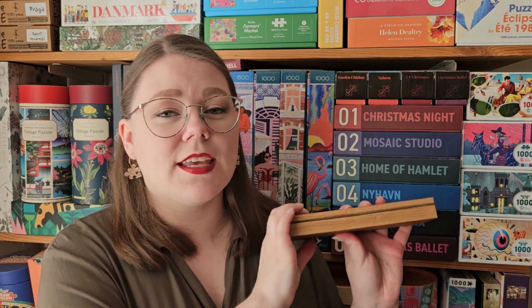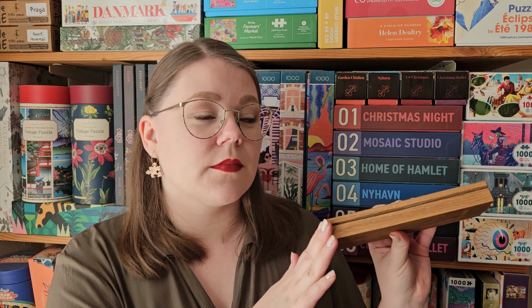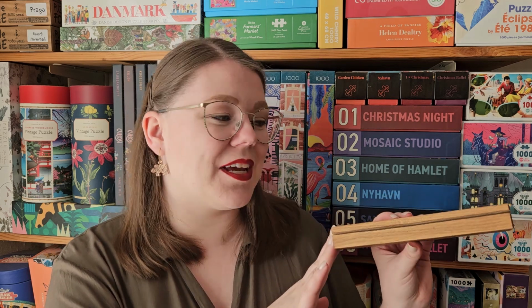But I love it. Until I got this one, I just used some paper, cardboard box top holders I made myself, and they worked fine, but in time they got bent in the wrong places. They were also a little bit flimsy. It didn't take much for the box to topple over. This is really sturdy. I also just like the way it looks. It adds a little extra luxury to your puzzle experience.